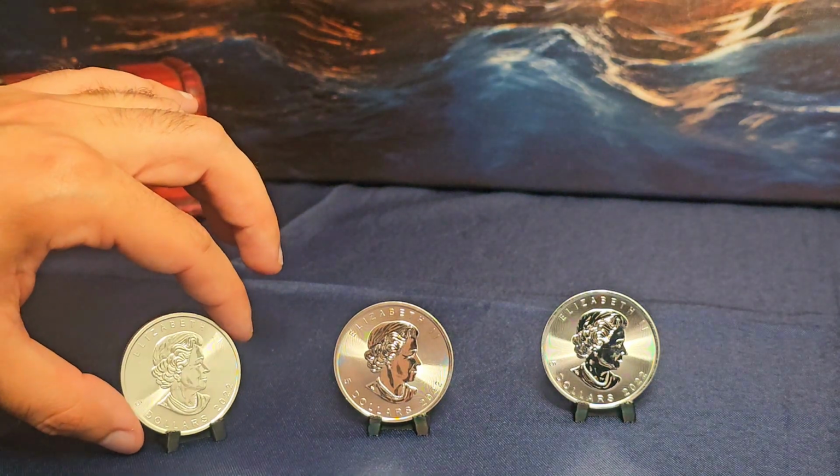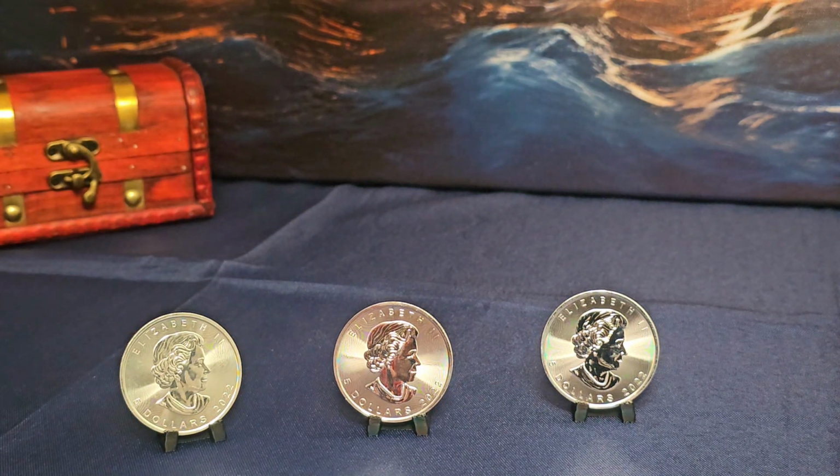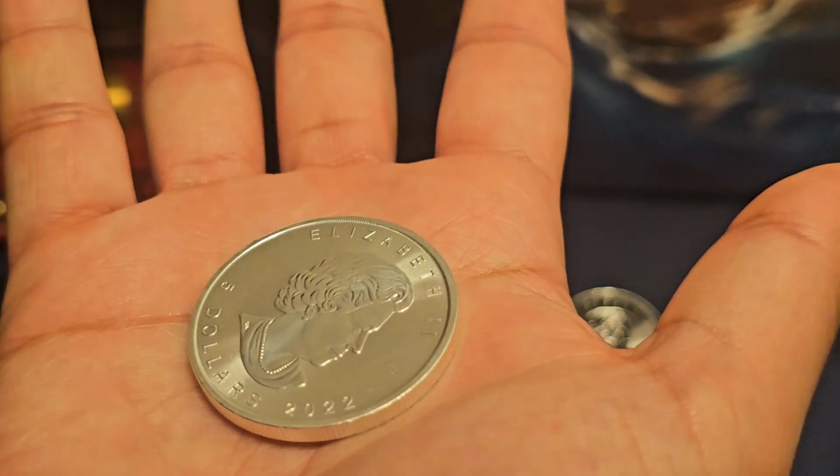But I've had to liquidate a couple of maples, and they're great because I surely don't want to liquidate my American Silver Eagles because the premiums on those are really high. And I do believe American Silver Eagles will become more valuable later on. I think the premiums will rise on those. So I wouldn't want to get rid of any of those in my stack at all.